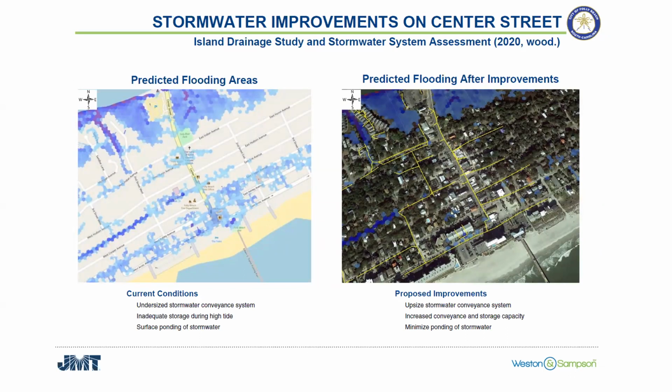The Wood Engineering Group performed an island-wide drainage study and stormwater system assessment for the city of Folly Beach in the year 2020. The two project locations for this stormwater improvement project were among many potential improvements identified in the stormwater system assessment. The Center Street location was selected because it would provide the most benefit to the most people. Center Street is the only road on and off the island, and it also includes the majority of the island's businesses and access points to public service buildings.